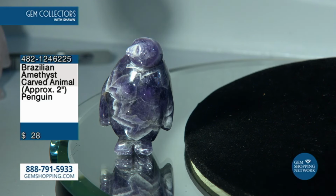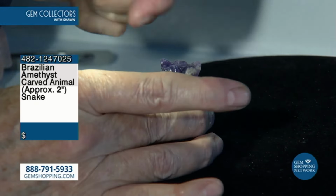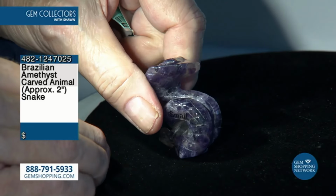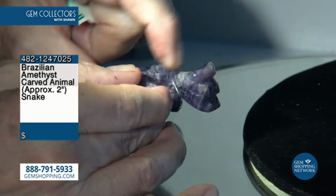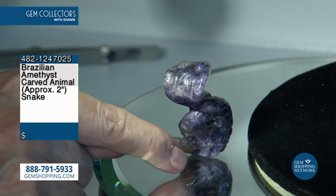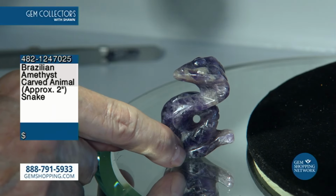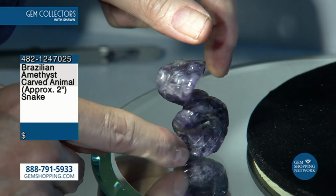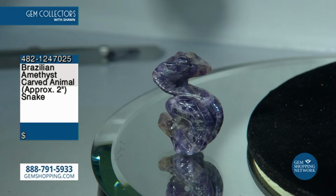And this next guy, item number 1247025. What does that get you? Look at this. There you go. How does that guy say it? A cobra? Maybe. There we go. Look at that. I love amethyst. And this is Brazilian amethyst. And $28 on the cobra.